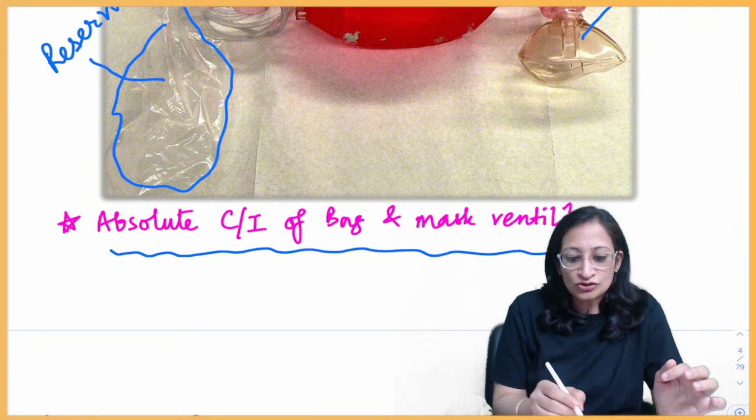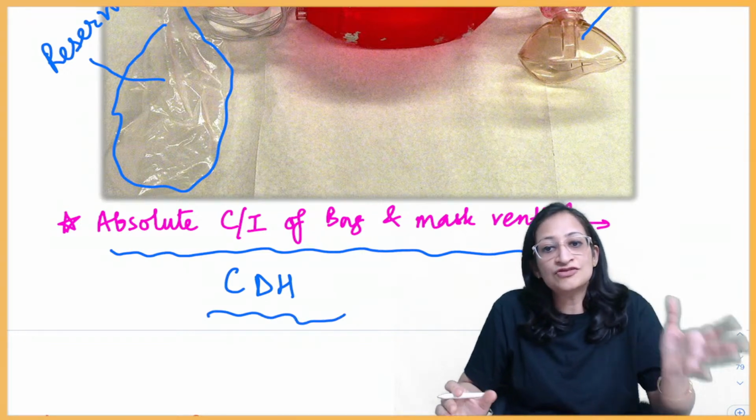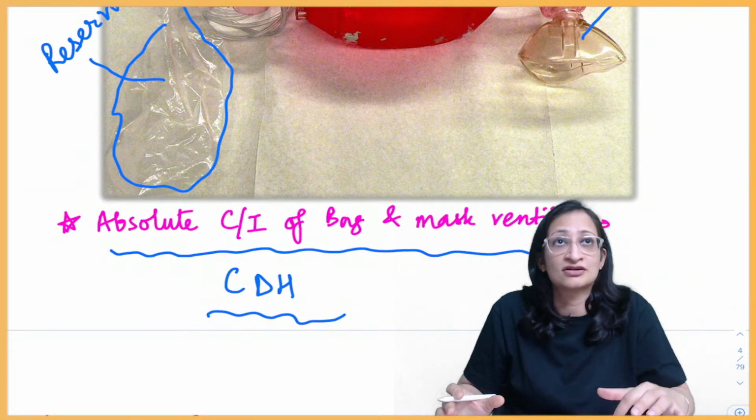Very good. So absolute contraindication is CDH or congenital diaphragmatic hernia. And if it is a known or suspected case of CDH, then bag and mask ventilation may worsen the condition instead of improving it, right?